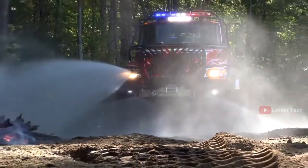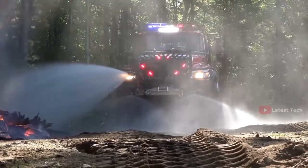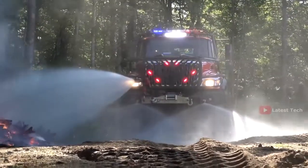For the same price as your typical on-road 2,000 gallon first responder, your fire department can have a truck that does so much more.